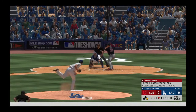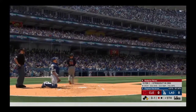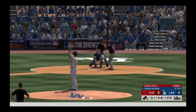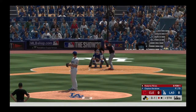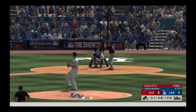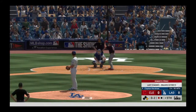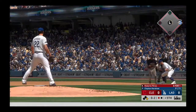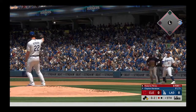So now to the plate, Roberto Perez, as he will take a fastball in there at the knees for strike one. Oh, got him to swing out of his shoes on that one. 0-2. Although he doesn't use that pitch too much, if he's able to steal some strikes early in the count, could be something they have to think about.